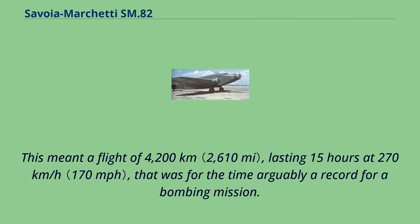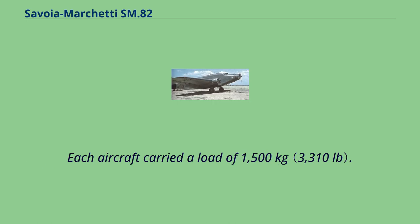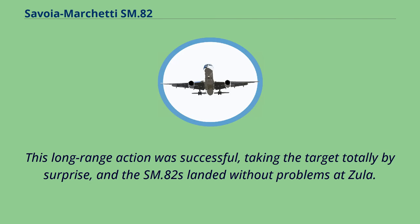This meant a flight of 4,200 kilometers, lasting 15 hours at 270 kilometers per hour, which was for the time arguably a record for a bombing mission. Four SM.82s took off from Rhodes, under the command of Ettore Muti. Each aircraft carried a load of 1,500 kilograms. This long-range action was successful, taking the target totally by surprise, and the SM.82s landed without problems at Zula.